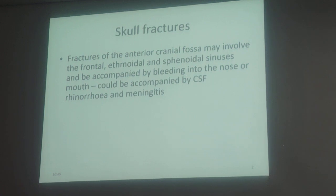Anterior cranial fossa fracture may include the frontal, ethmoidal and sphenoidal sinuses. It will be accompanied by bleeding through the nose, and if the dura is ruptured, CSF will also come out through the nasal cavity. This is called CSF rhinorrhea. Rhino meaning nose.